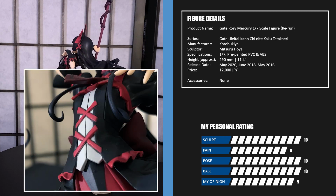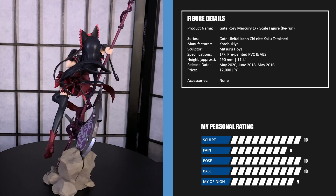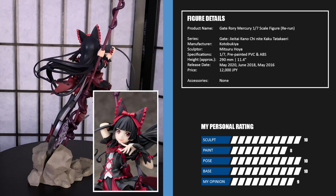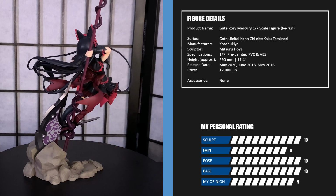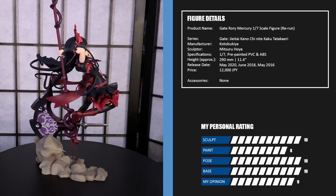The cross stitch in the front of her dress could have been a bit more clean, and I'm still debating whether or not I like the maroon color red, or if I prefer a brighter color red on the dress. I've seen some commercial photos where the red was very bright, but I'm not sure if that's Photoshop, or just the lighting, or from a previous release. Overall, it's a very good paint job.